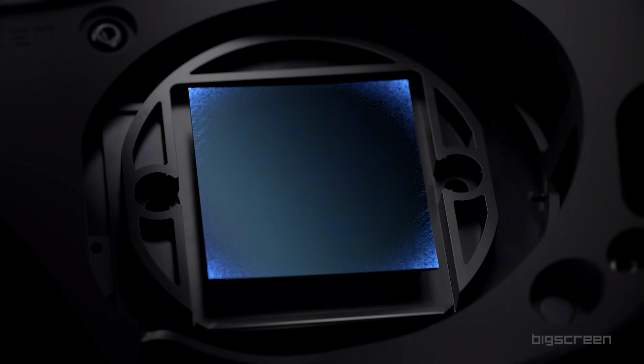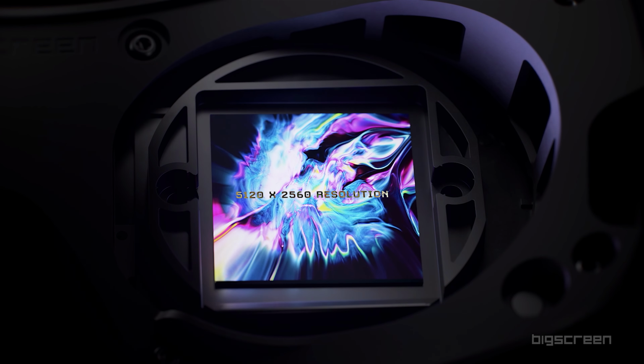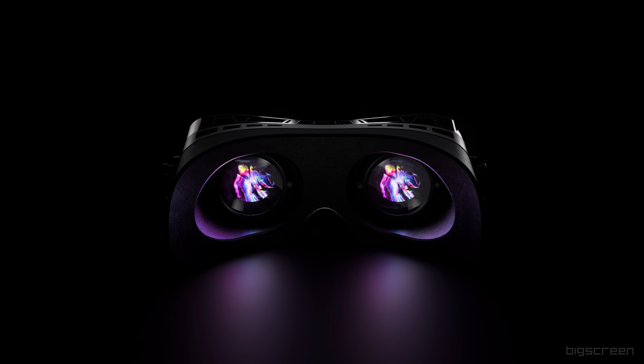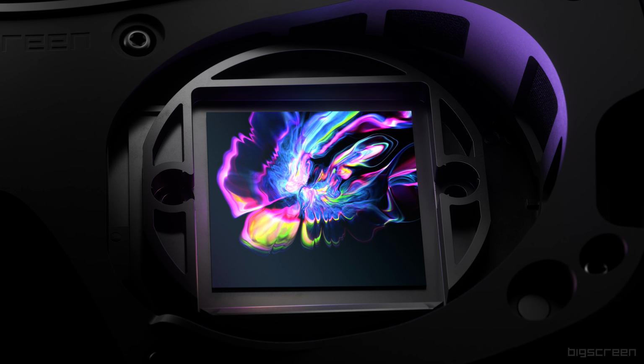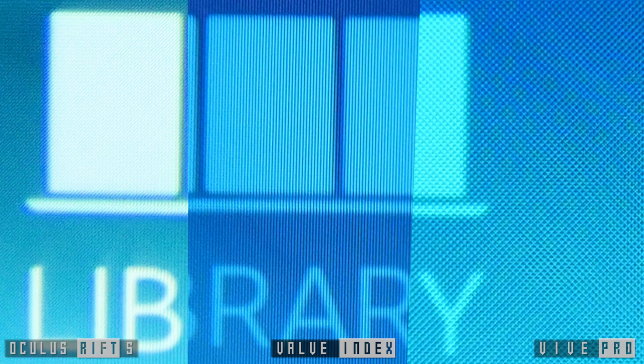The Bigscreen Beyond, for example, is going to have two OLED displays with a resolution of 2560 by 2560 per eye, so more than 4K, running up to 120 Hz. The crazy thing here is that they made the screen of my dreams, because it has super high resolution, is an OLED, so you're going to have the best colors and also the best blacks out there. That is great for immersion, and at the same time they use the RGB pixel arrangement. That means that there's less space between the pixels, and that means that the screen door effect, those lines that you see in the space between the pixels, is pretty much gone.